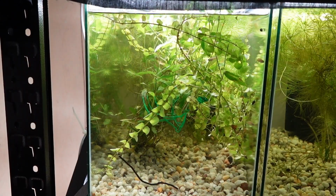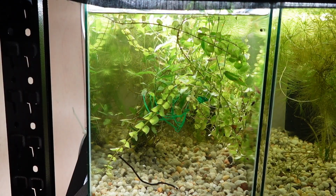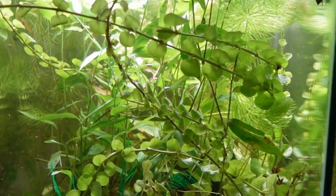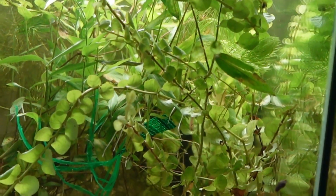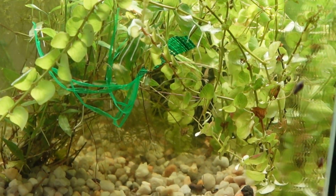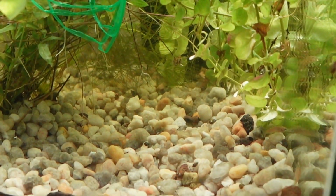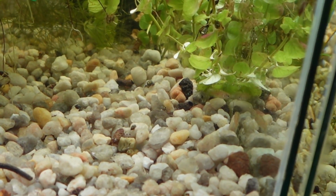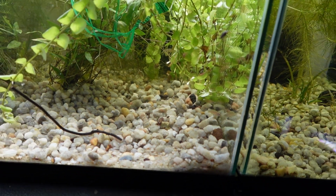because these guys are really cool to watch hunt and navigate, and they do little sparring sessions with each other, and they set up little zones of territory. So I'm really excited to see once they color up and then which ones become more dominant, because these guys are just so cool. They may be tiny, they may be shy, but they have a lot of personality.